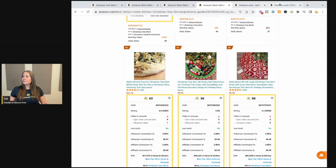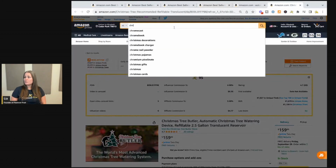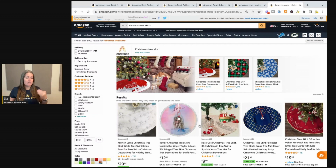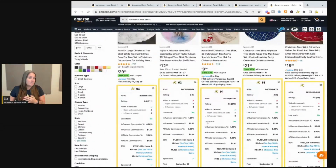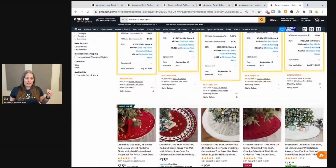And then I may even go back over to search for Christmas tree skirts. Right. And then take a look and see what opportunities are available just by looking through this category, not just the bestseller page. So these are some of the ways that you can be thinking through all of your product research the season before it hits. So this doesn't just have to be Q4, right?